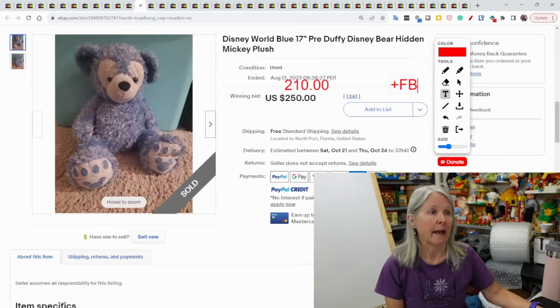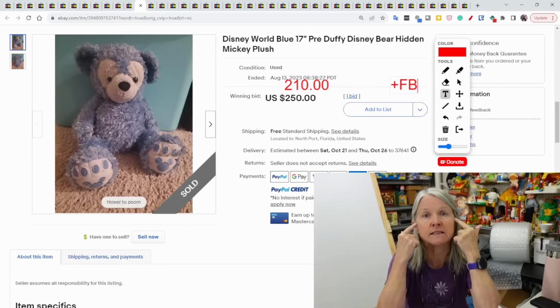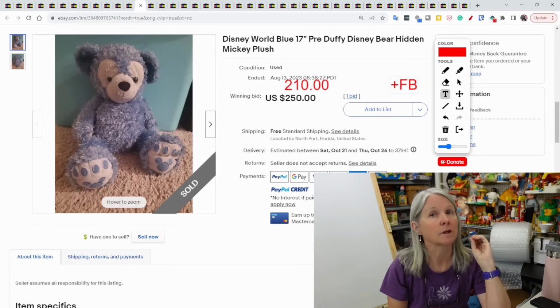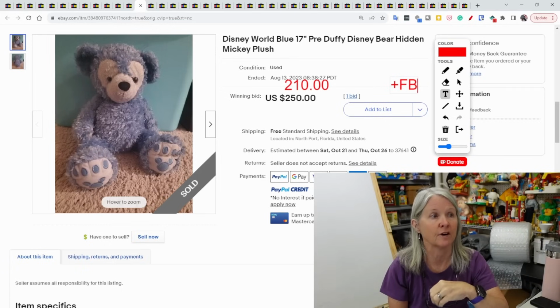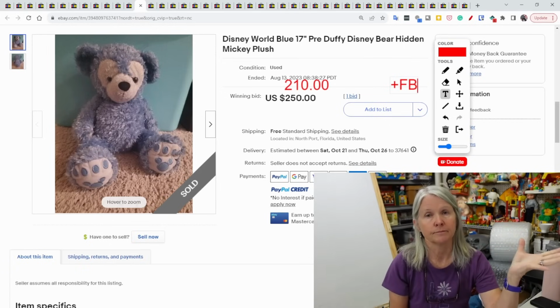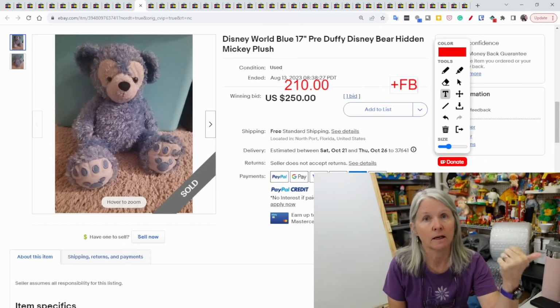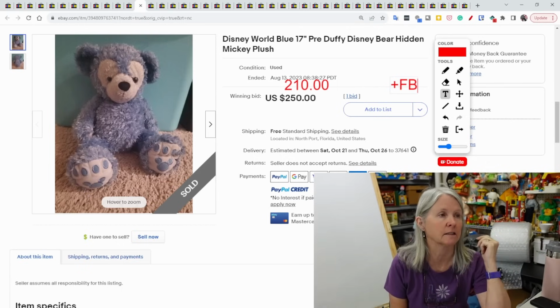Gotta have a Hidden Mickey. Now, if you've not ever heard of Hidden Mickey, if you look at this bear, his face is shaped like the Mickey Mouse head. There is what you call pre-Duffy, and then there is the Duffy bears. The Duffies are what you can find in the parks now, and they actually have a little tag on them somewhere that says Duffy. If you find a bear that doesn't have a tag that's got Duffy on it, then it's what we call pre-Duffy.